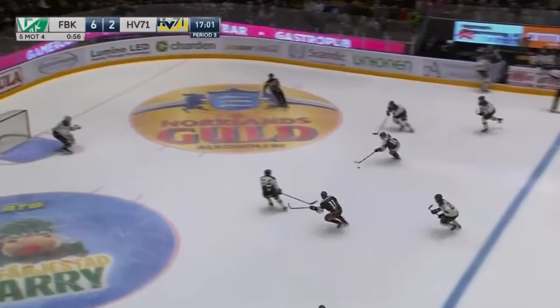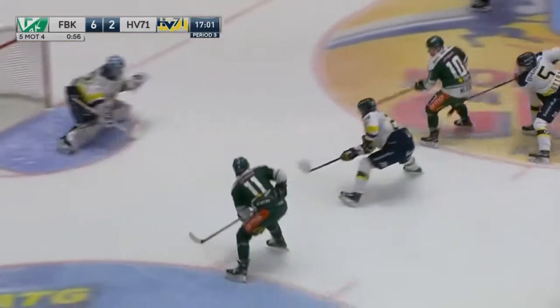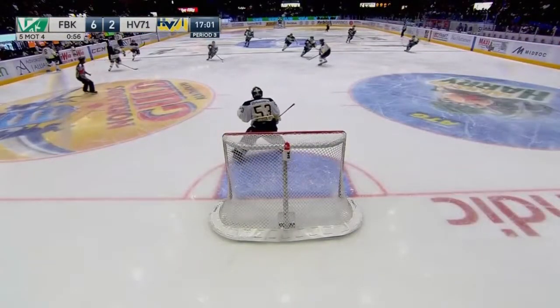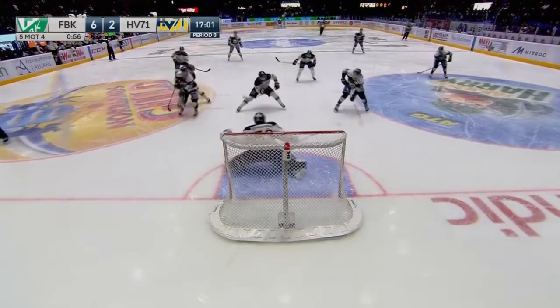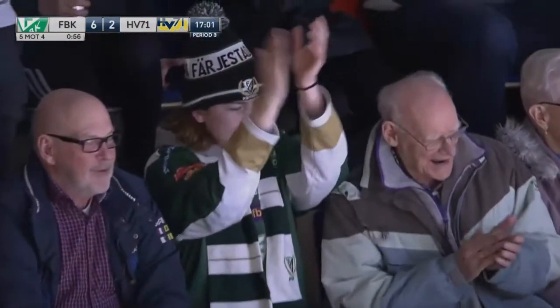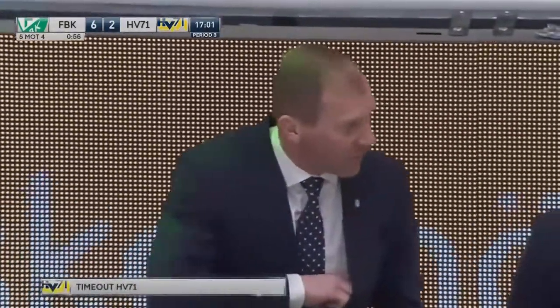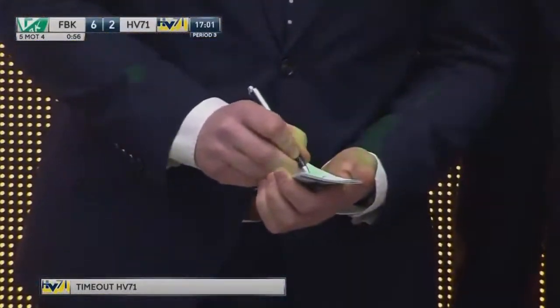And so 6-2 in favor of Färjestad. Nielsen, nice little pass over to Nygaard. Nygaard with the one-timer. Not much Pedersen Wenzel could have done about that one. And now HV71 calls a timeout to try and collect their thoughts here, as they are extremely back on their heels at the moment with a very large hole to try and dig themselves out of.